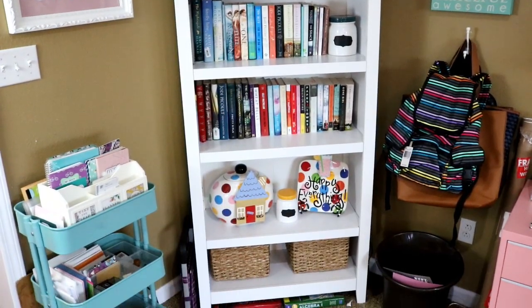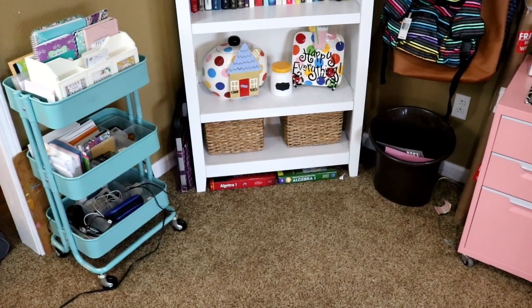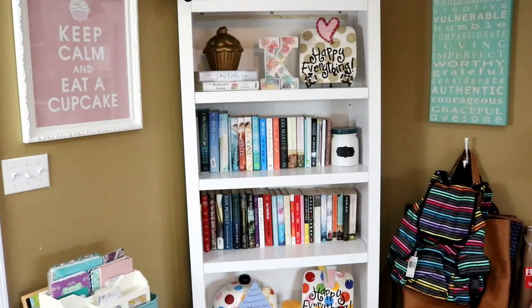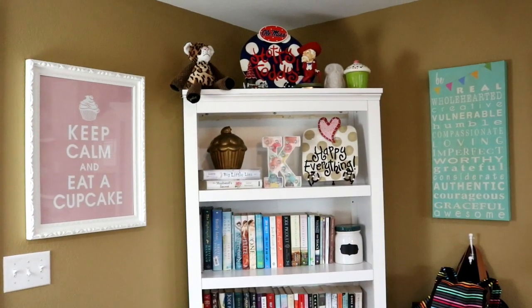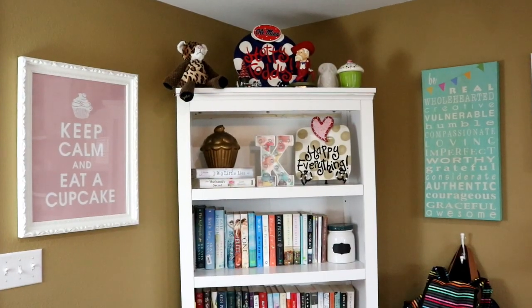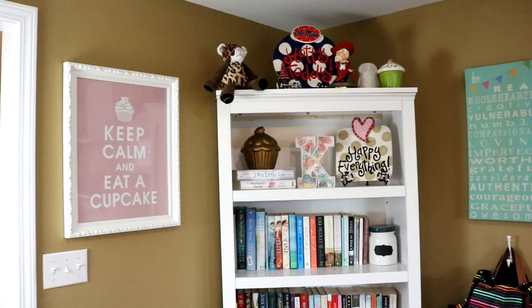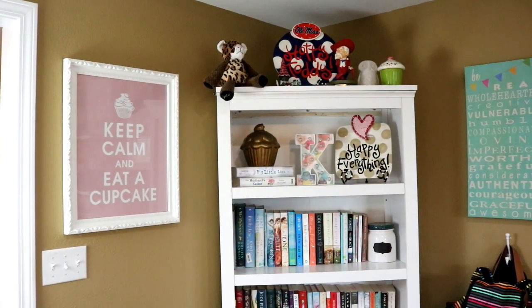So I'm just going to give you a little close look first. And then I will go through every little section with you. Now, let me tell you, when it comes to my office and my planning supplies, y'all, I move this stuff quite often. I'm just never satisfied. I can always find a better storage solution for something. So this does change pretty often. And when I say often, I would say probably every 6 months.